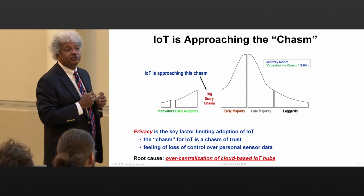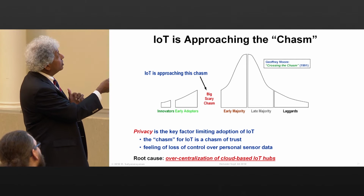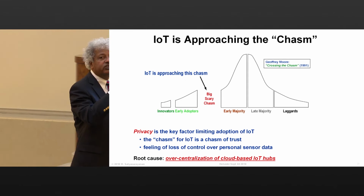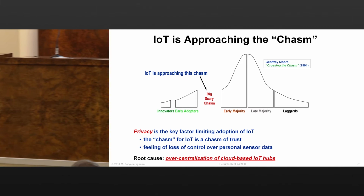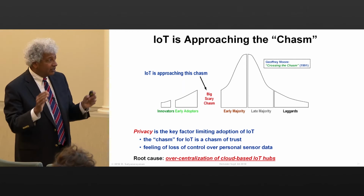So some of you may have read this book written a long time ago called Crossing the Chasm. It's widely known about the diffusion of new technologies into the public. How many of you have read this book? 2, 3, 4. Okay, there seem to be enough people. Let me just very crisply summarize, at the risk of doing grave injustice to a long book, in 1 minute what the book says.